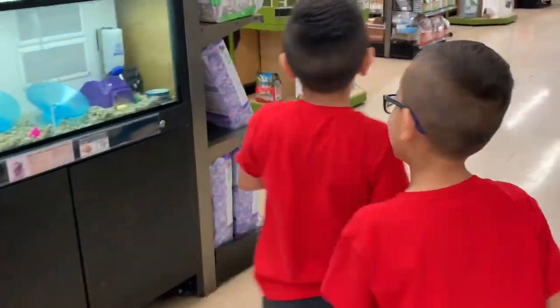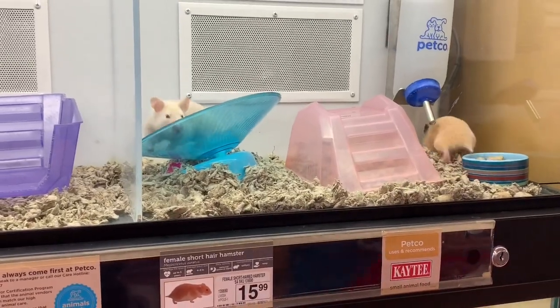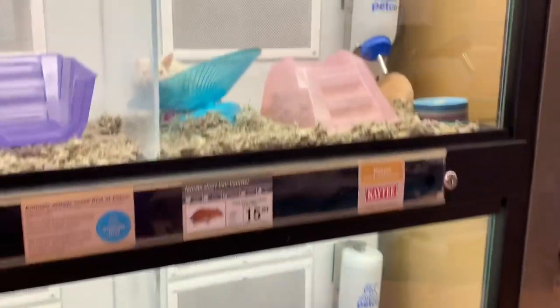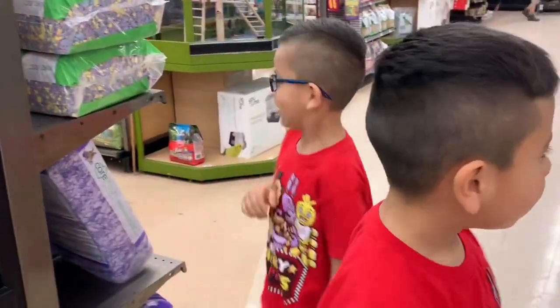Oh my goodness, see, what is this? What is that? It's a mouse. Yeah, no, oh my goodness. I want to buy one. Wow. Not having that in our home. Yeah. That scares me.